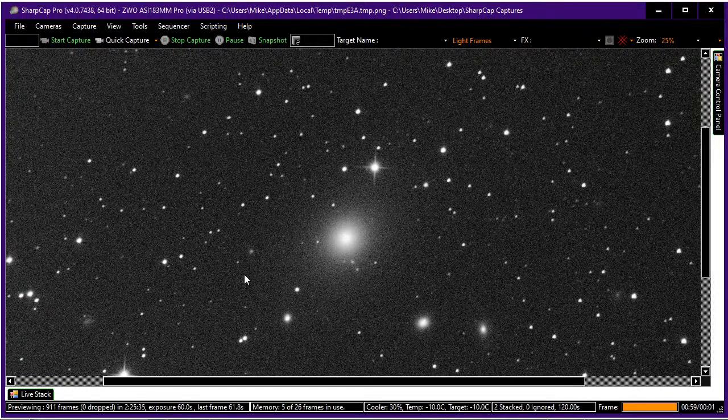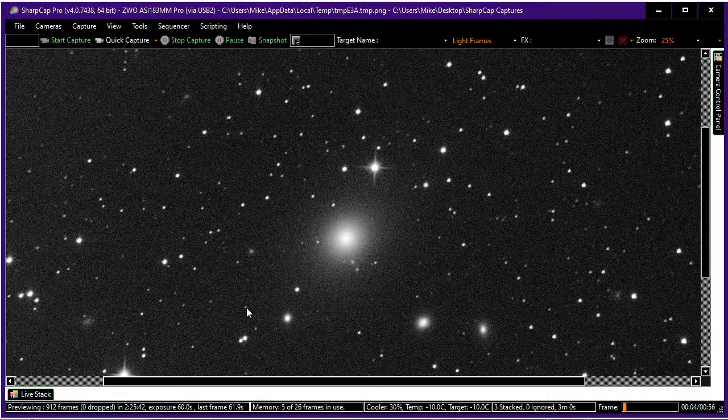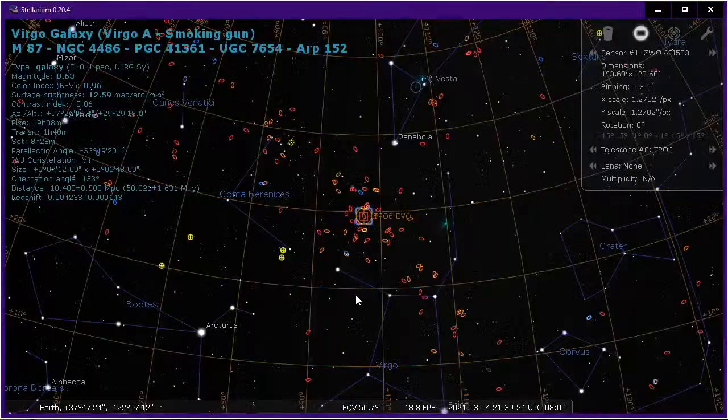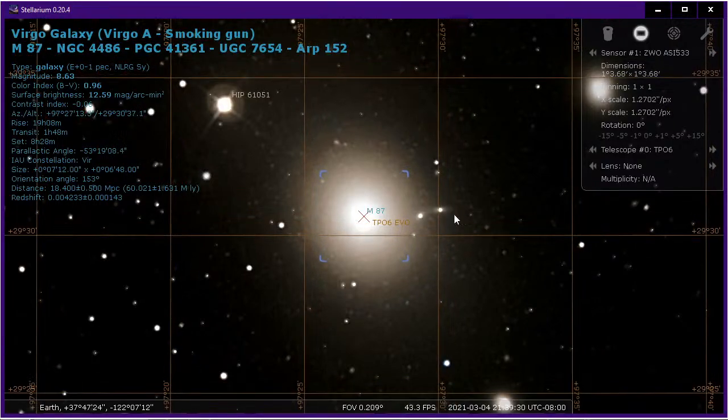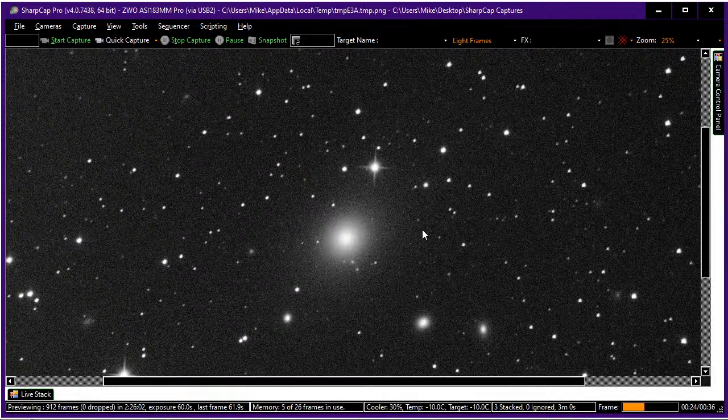Not seeing a whole lot in the way of a jet, though. Seeing a couple of stars down here, but I'm not seeing the jet. Coming out at 3 o'clock, huh? I am not seeing what you're seeing. But more sub-exposures will probably help.